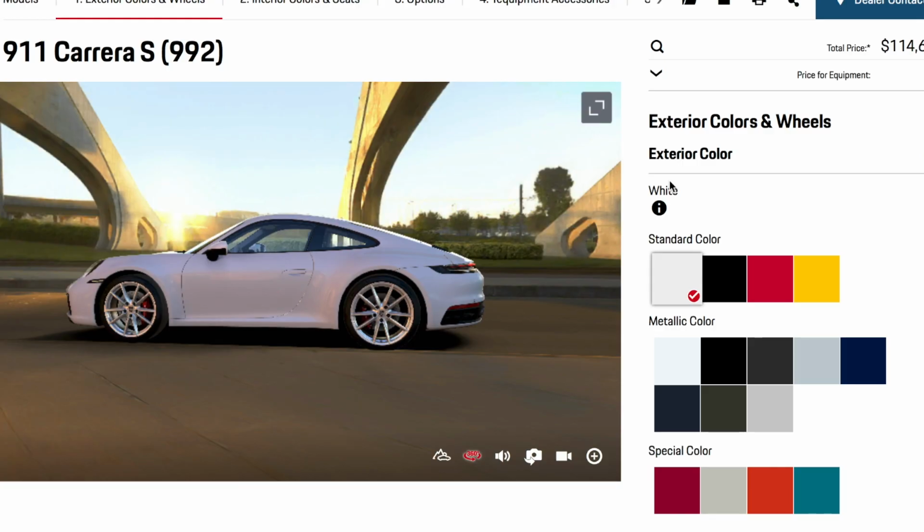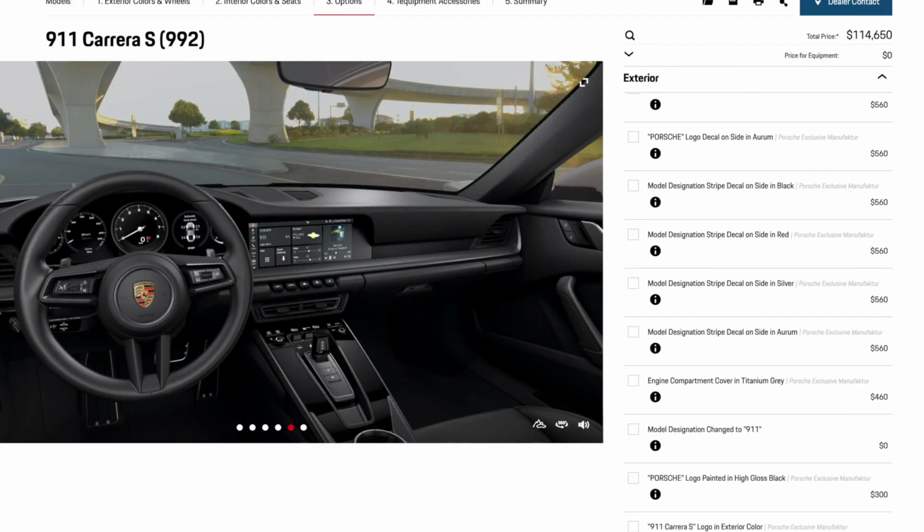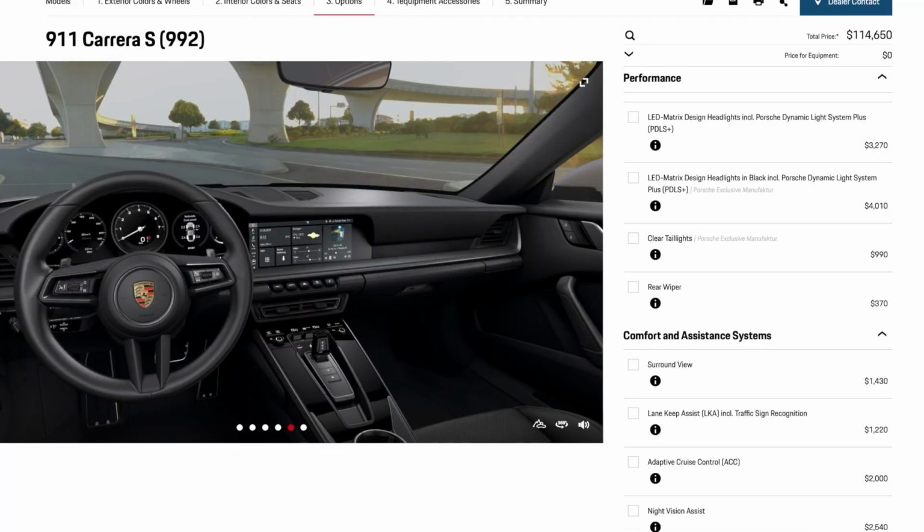Hello friends, today's video is the configuration, every single option on the Porsche 911 992 generation. It is somewhat overwhelming trying to configure a Porsche car, and particularly a Porsche 911, of which there are more than 200 configurable items these days. So that means more than 100,000 different configurations, which is why no two Porsche 911s are ever the same.